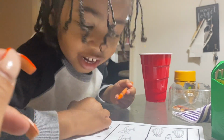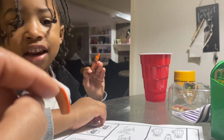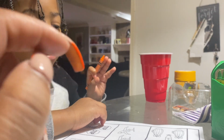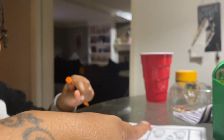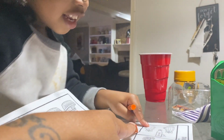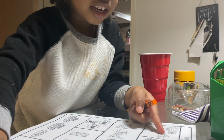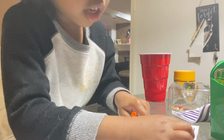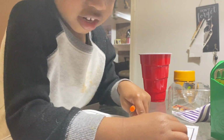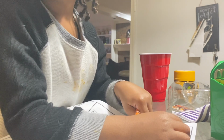So, you are supposed to, it's called transportation, same and different. Circle the one that is different, okay? Okay, so we're gonna start right here in this top box. What do you see? Is that one different or is it the same? Same. That's the same as the other two? No. So it's different.